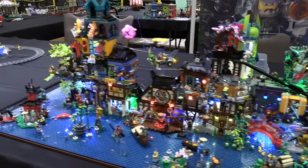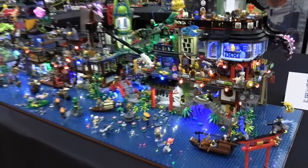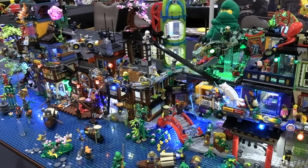Got the Ninjago City Modular Super Street, and really incredible details with the lighting in here, but just how much action is packed in. Especially love all the characters battling it out. No matter where you look, there's some cool scene to take in.